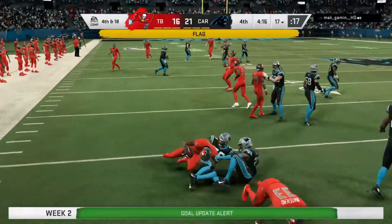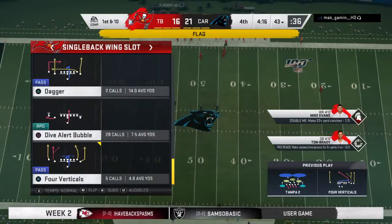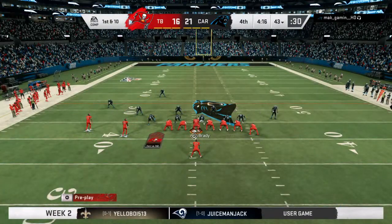Oh, and he's taken down here by his face mask by the looks of it. And a penalty flag is going to give him much better starting position. The face mask moves him all the way out past the 40 now for first down.